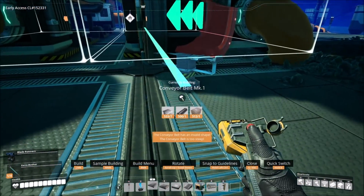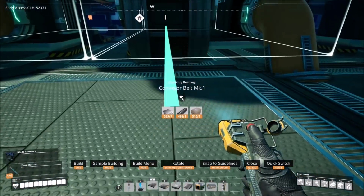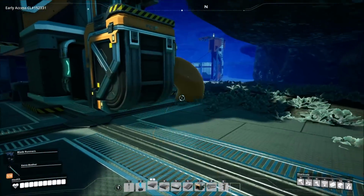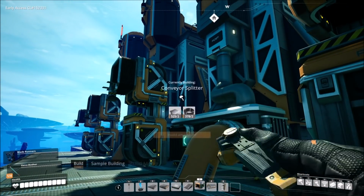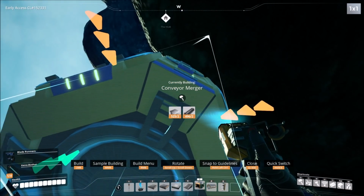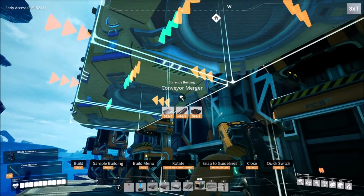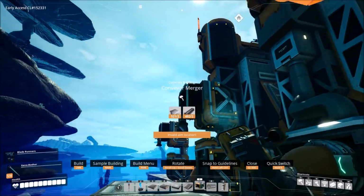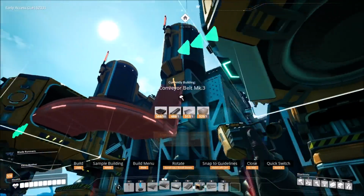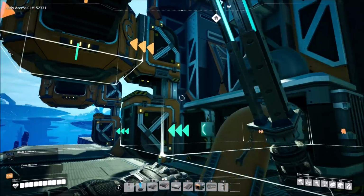Sneaky. I like it. Yeah. And then we could have mergers facing that way. Now, you don't want to click that way? Come on, buddy. You were so good about it on the other one. Right? And then we're going to want Mark 3 belts in between them. Cool? And that should be pretty good.